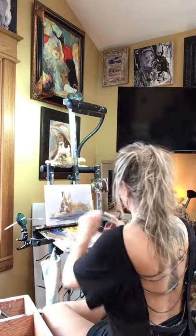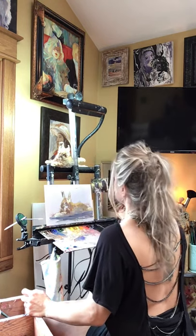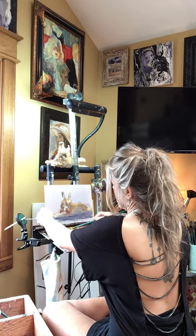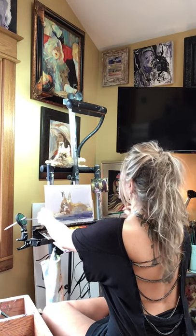It's like a bunny in a nest. It's like a bunny in a bird nest in the spring, during the pink moon. I'm going to have to put some pink in here too, just to honor the pink moon today. That's so fun. That's just so fun.